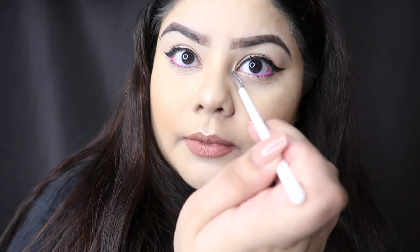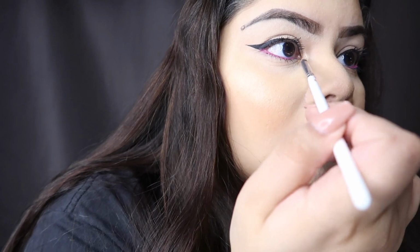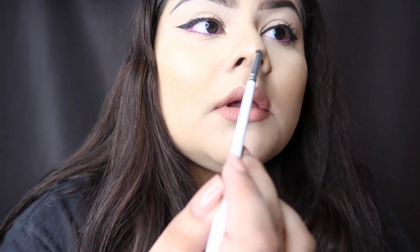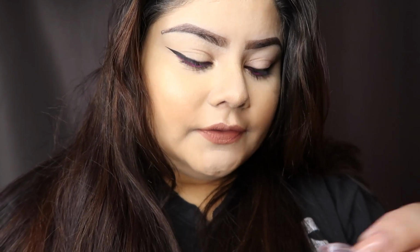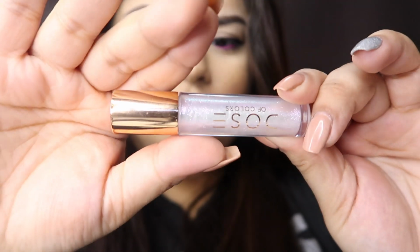See, that makes it look a lot prettier. So I'm gonna go in with The Most by Dose of Colors. This was the collection with Desi and Katie, and it's a really sparkly, iridescent, whitish pink.